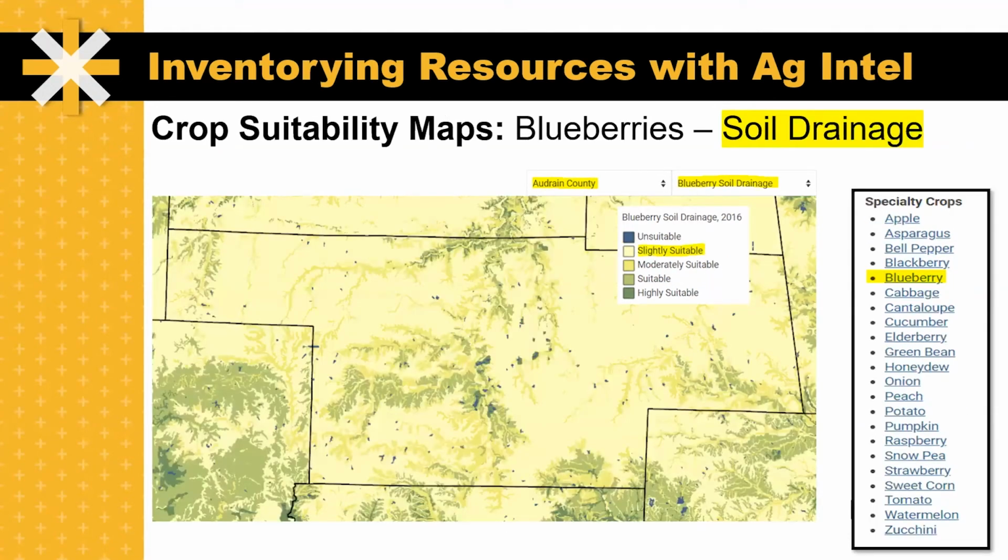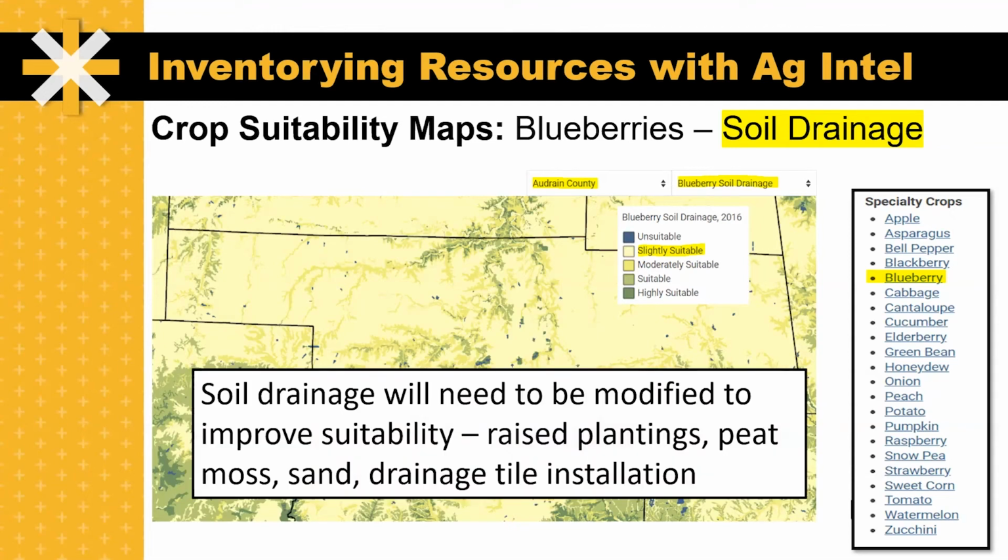If we take a look at blueberry suitability in Audrain County as it relates to soil drainage, we'll see that most of the county is labeled slightly suitable, but varies in range from unsuitable to suitable. In most cases, soil drainage will need to be modified to improve suitability for blueberries. This could involve raised plantings, incorporation of peat moss and/or sand, and perhaps drainage tile installation in some situations.